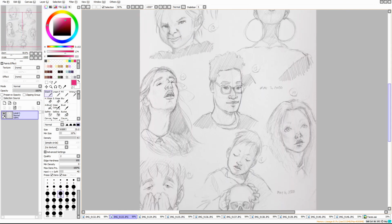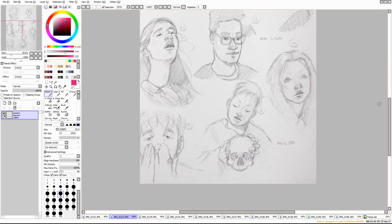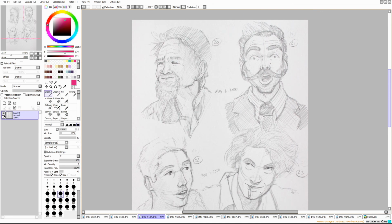It's still pretty rough. I think I'm still trying to figure out the challenge and get back in the groove of drawing every single day. And on this page is where I had my first little breakthrough.